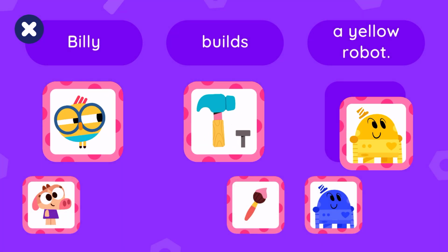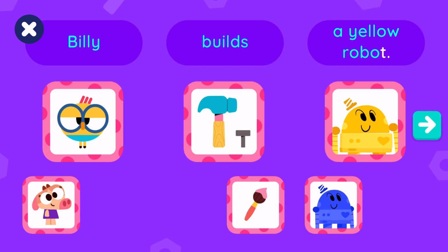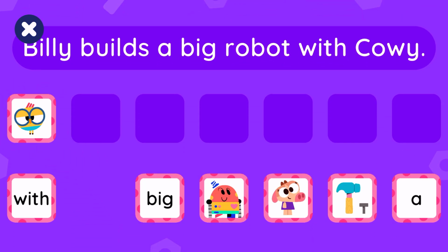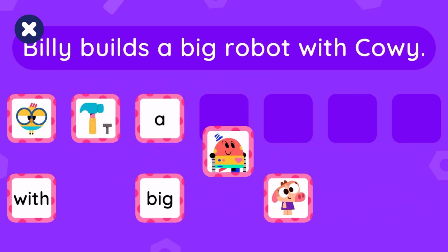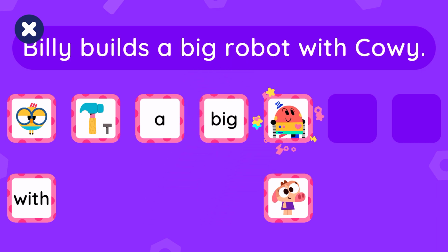Billy builds a yellow robot. Billy builds a yellow robot. That's great. Let's try the next one. Here is your next challenge. Billy builds a big robot. Big robot.